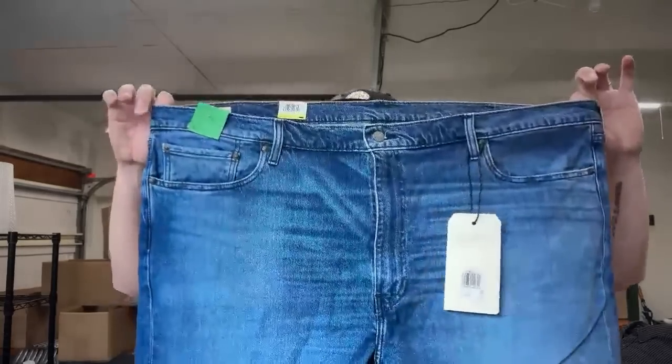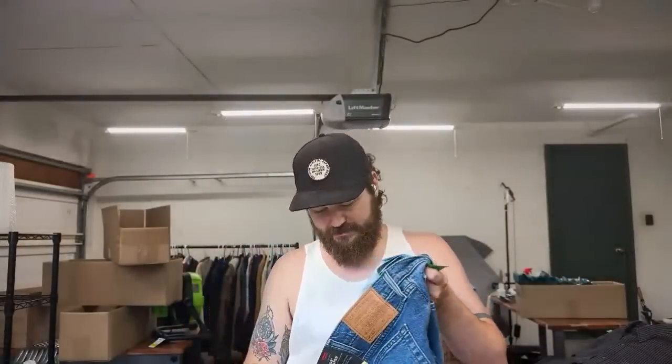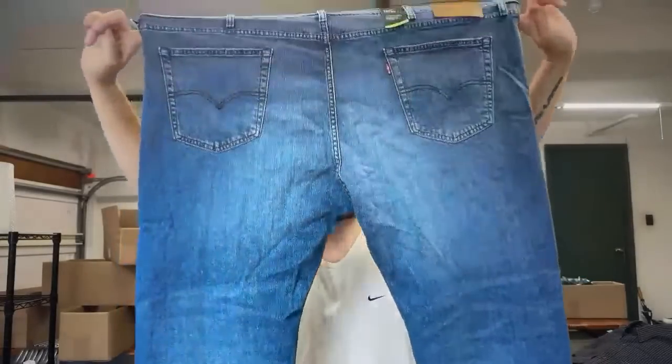Paid $10 for some new tags, Levi's Premium 502. You're looking for this Levi's Premium thing here on the inside. This is just a little bit more expensive of a line from them. Let's see if I can find the price tag. Yeah, these were $100 retail. So it's a pretty big size, as you can see here.